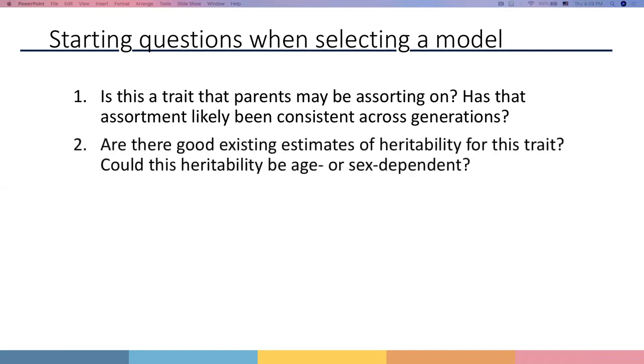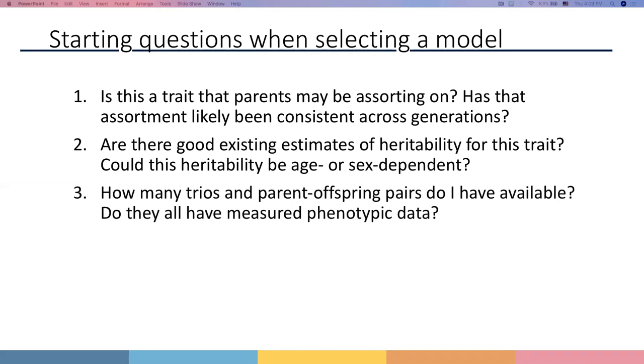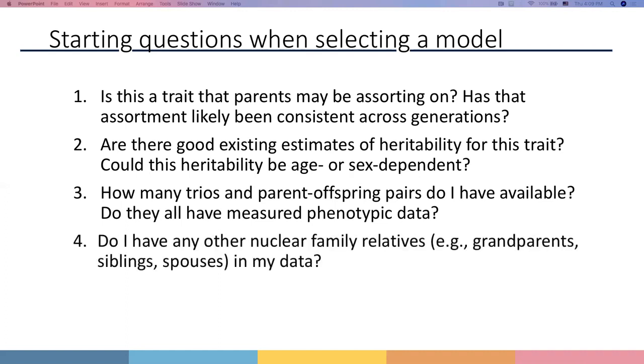Secondly, are there good existing estimates of heritability for this trait? And could the heritability be age or sex dependent? Third, how many trios and parent-offspring pairs do I have available? Do they all have measured phenotypic data? Fourth, do I have any other nuclear family relatives like grandparents, siblings, or spouses in my data?